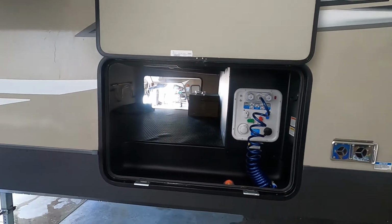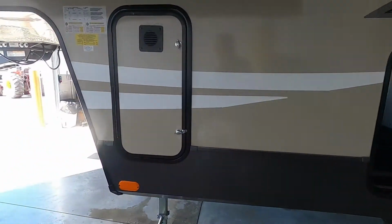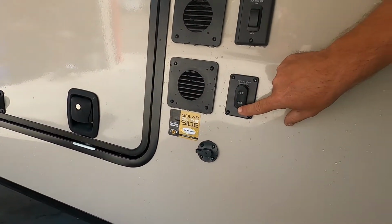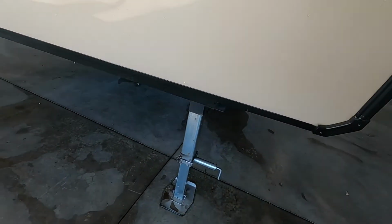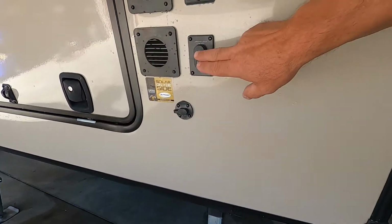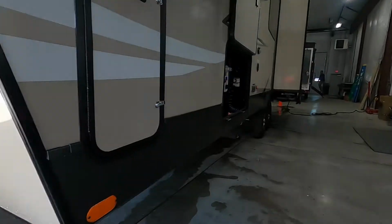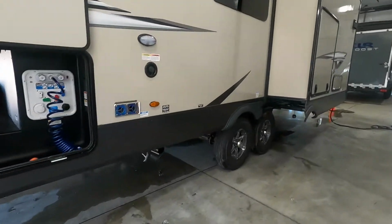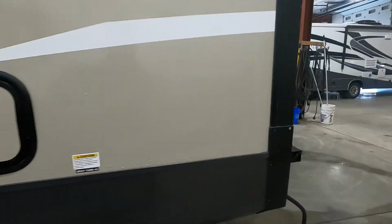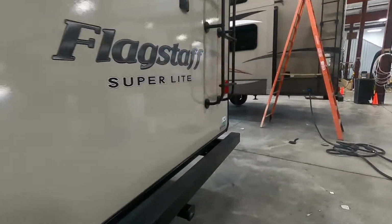Once you arrive, first thing we're going to do is level our unit. Now to unhook your hitch, you've got these landing control legs. They'll extend and retract. Get your hitch unhooked. Bring your landing legs down. Bring this up about as level as you can get it. Once we've got it level, we're going to come back here over onto our campsite.